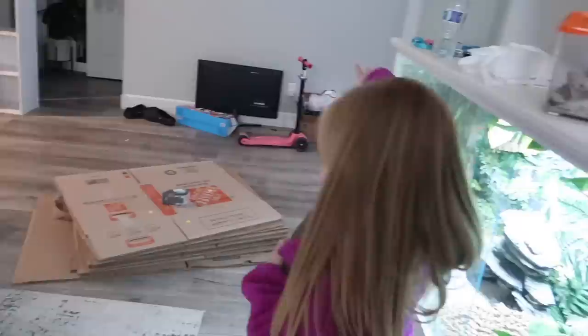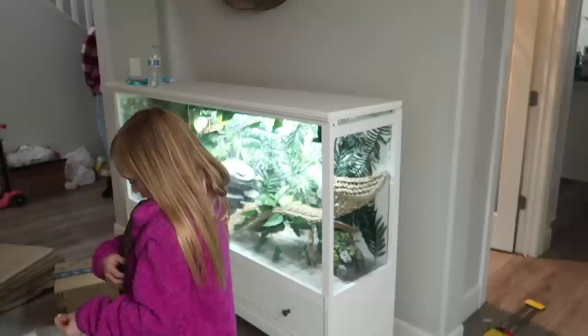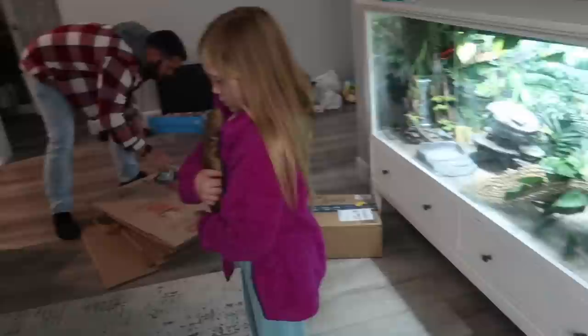We still have, as you can see, quite a few things that need to make it on our very last trip. With the movers leaving at 3 a.m. that day, we prioritized what was making it that day. Oh, you know what? Let's open up one of these boxes and put all of his decor in it, because that's probably what's making it heavy, all these rocks and stuff.